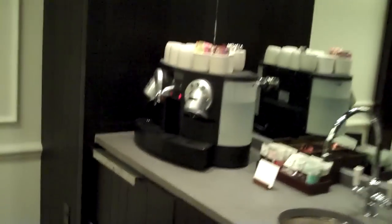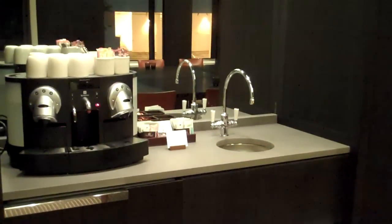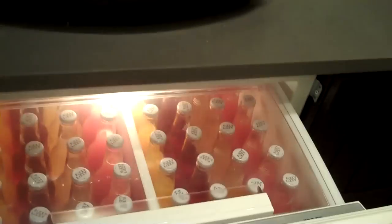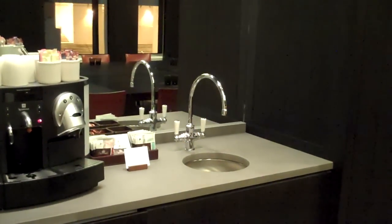And then all of the areas have their own little setup. So they've got coffee and tea at their disposal. There's also these simple drawers where there's some beverages for people to help themselves. It's kind of part of the total Andaz experience. So again, it feels like you're at home.